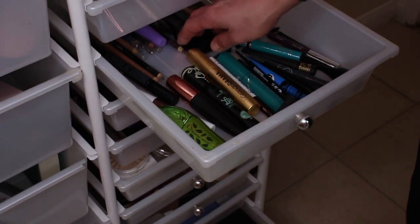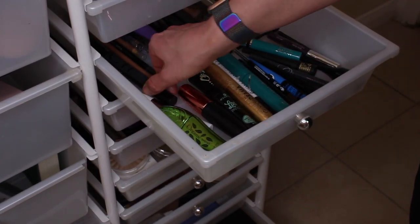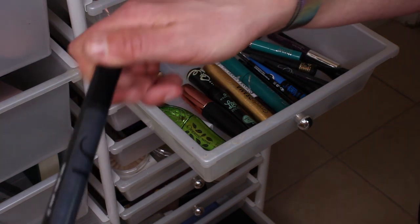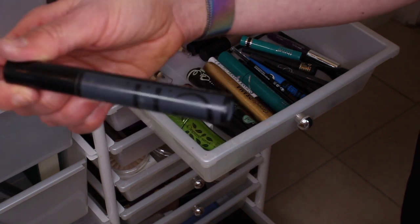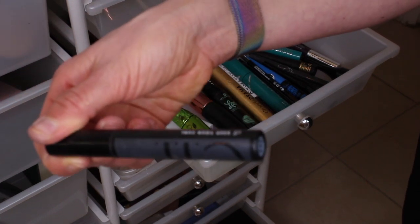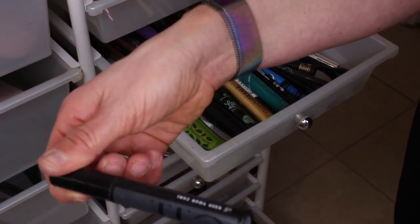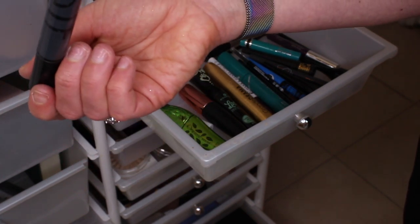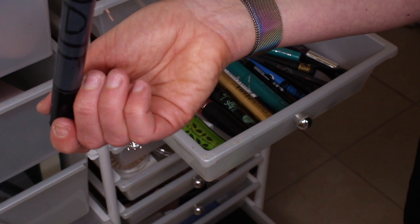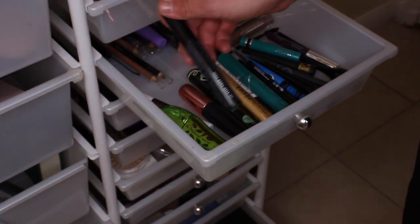I have a couple of things that are so bad. I think I need to throw away the e.l.f. mascara. It's already dried up. It was pretty good when I got it, and I did it for my e.l.f. video. It was very decent. I don't know if I should keep it for reference. If I need another e.l.f. video, I might. Because do they expire? I guess they do, but I want to keep this.